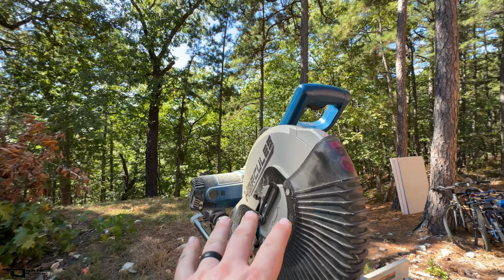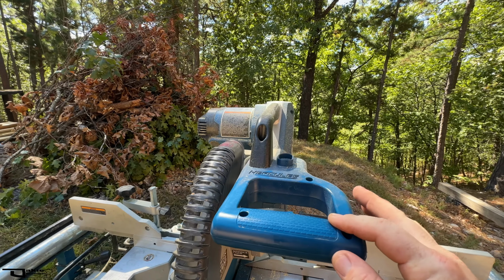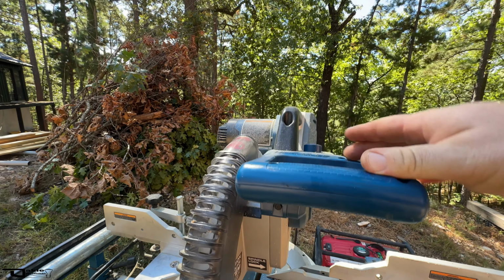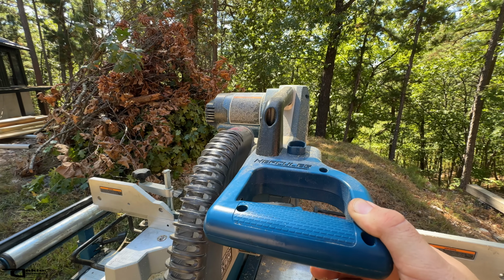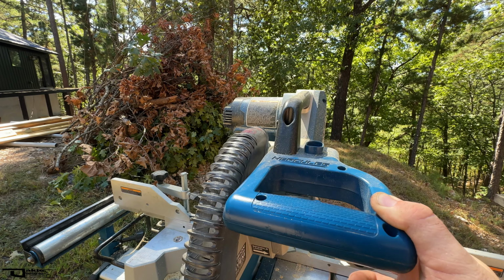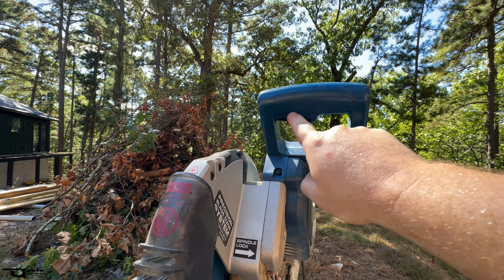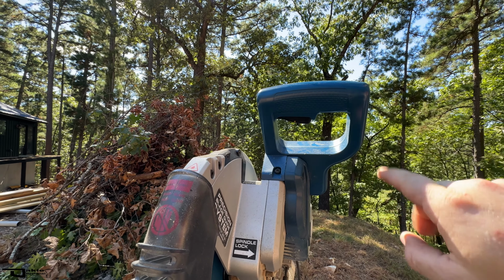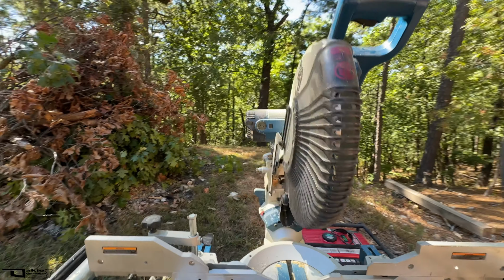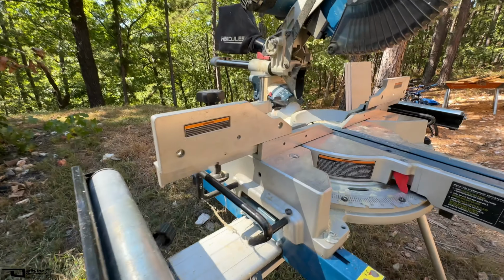One of the first videos I ever did on this saw was when we were using it for a project and the saw tipped over and it broke the handle off here. If you're interested in getting replacement parts on this, I would recommend checking out that video. I did it almost 2 years ago. Let's just say I fixed this saw for, I want to say, less than $12. Parts shipped directly from Harbor Freight. Very impressive. The stand has been flawless.